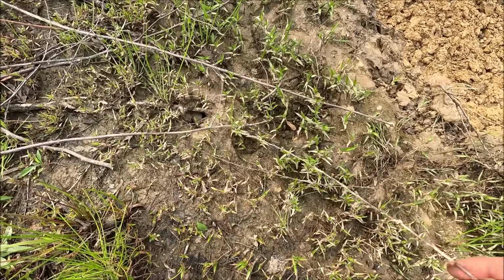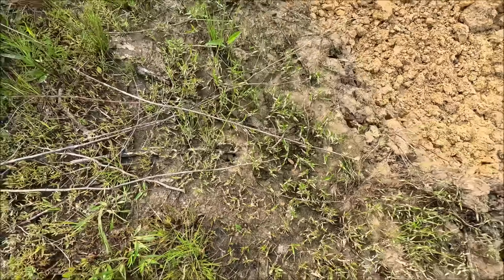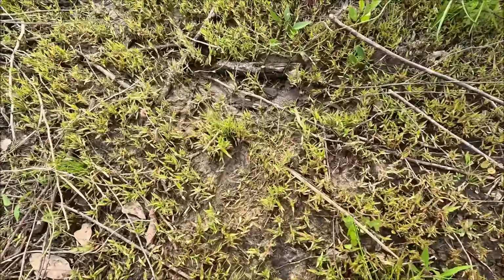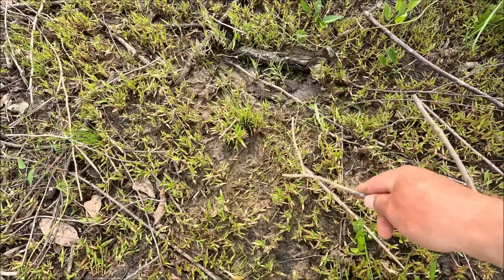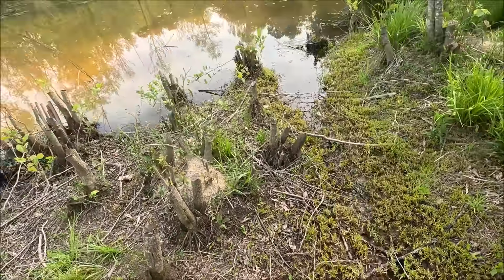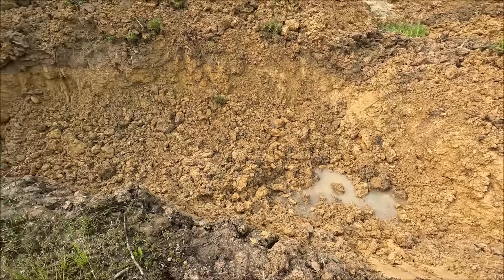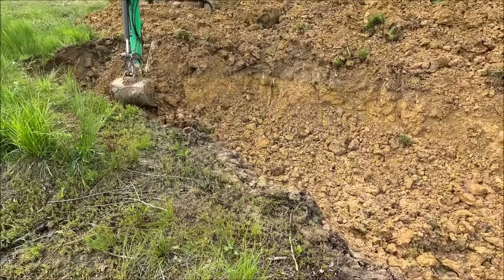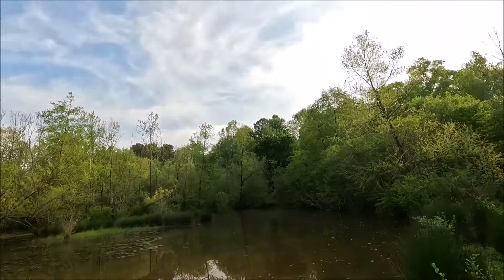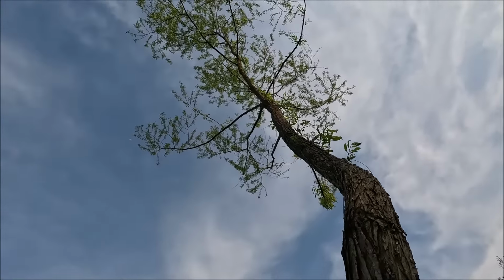I thought that was a deer track, but now that I look at it closer, it is a goose track. Oh, look at this track. Right there. Size 9.5. Crazy. Closer. Thought I just felt a raindrop. I don't think it's gonna rain today.